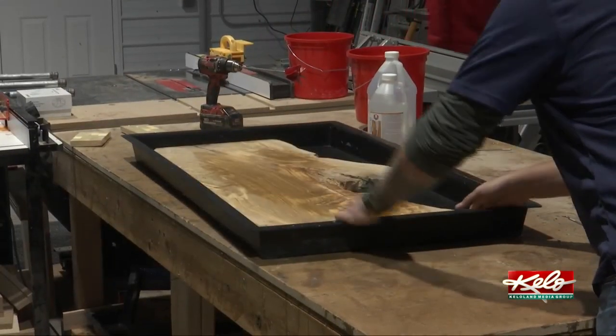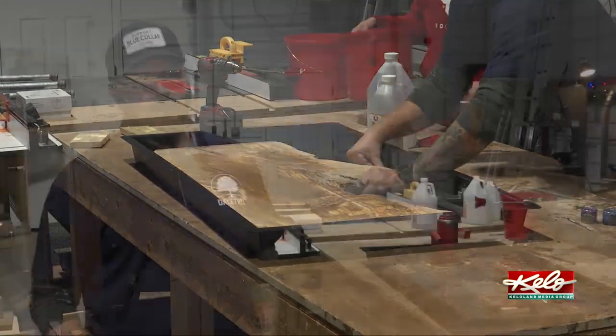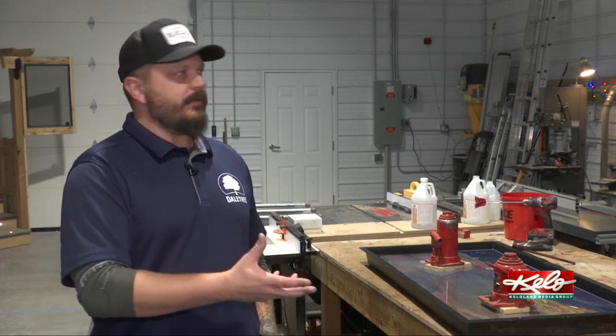He says walnut is a preferred wood among his customers for epoxy tables. It's a reliable wood, and it has a lot of rich colors already in it. So it'll support black, a lot of blues, purples, but then you can go some of the lighter colors as well.